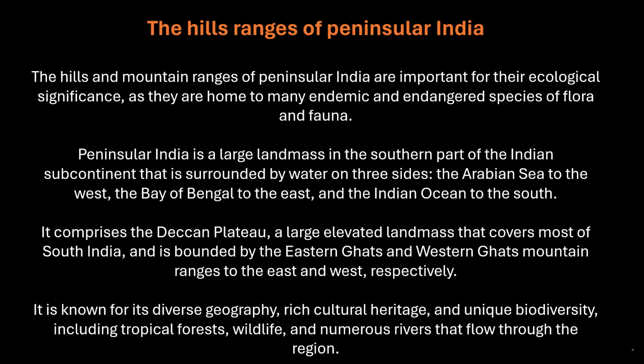Hill ranges of Peninsular Plateau. The hill ranges of Peninsular India. The hills and mountain ranges of Peninsular India are important for their ecological significance, as they are home to many endemic and endangered species of flora and fauna.